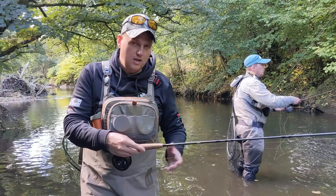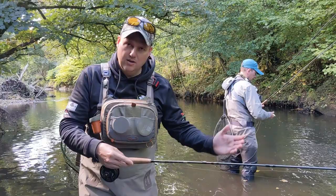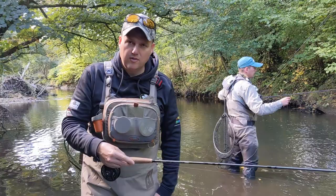If you haven't done a lot of fly fishing, it's a really easy method to come down and have a go with. And so yeah, been a great start. We're going to carry on fishing our way up the river now. We've got some beautiful looking pools back to where we parked up near Lambraddock, and we'll see how the day goes from here.